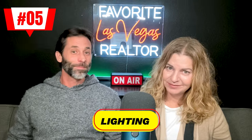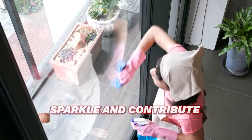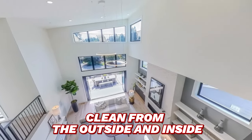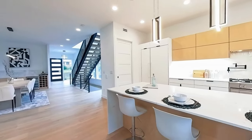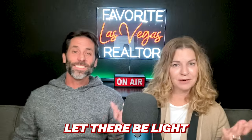And number five, as I talked about, lighting. Ensure good lighting is in every room. Open curtains or blinds to let in natural light. Clean windows to ensure they sparkle and contribute to the brightness. So not only clean them from the outside, but clean them from the inside. And replace burnt out bulbs and consider higher wattage bulbs to brighten up dim spaces. A dark room does not sell a house, so let there be light.